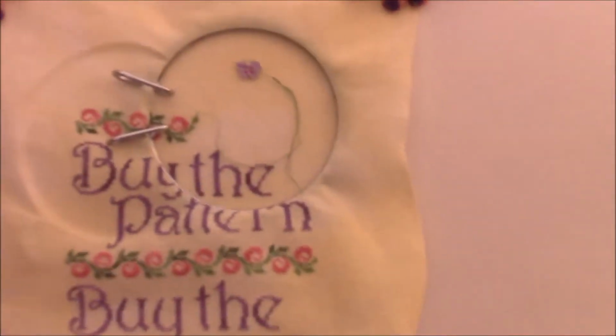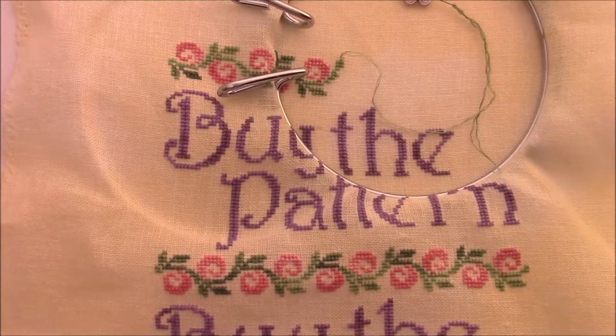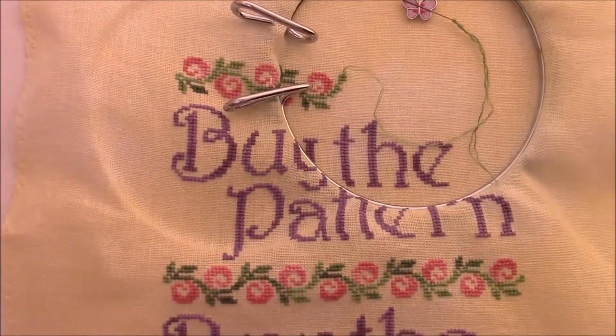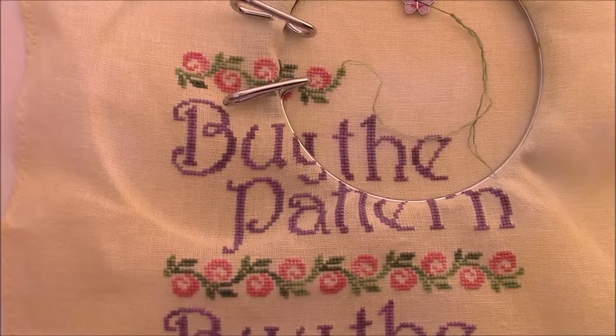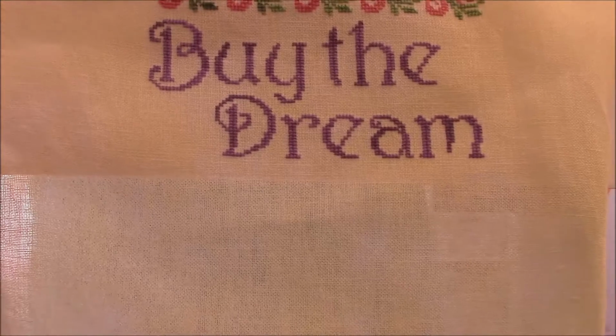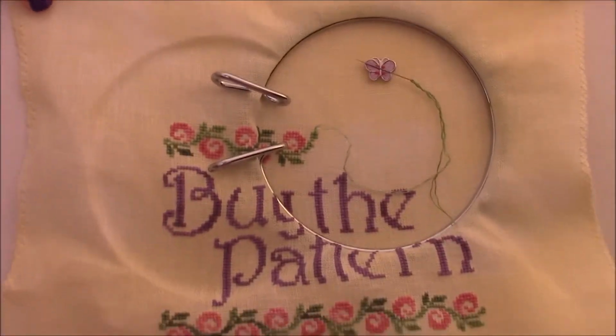I did not work at all on the Satsuma Streets, Pretty Little San Francisco. I just didn't. What I did instead was start on the floral border repeat here for By the Pattern, By the Dream. Got one half of it done there at the top. Got ready to do the next one and then promptly got sidetracked by something else. So there's By the Pattern, By the Dream, and then I'll put another floral band there at the bottom. So just did a little bit of work on that.